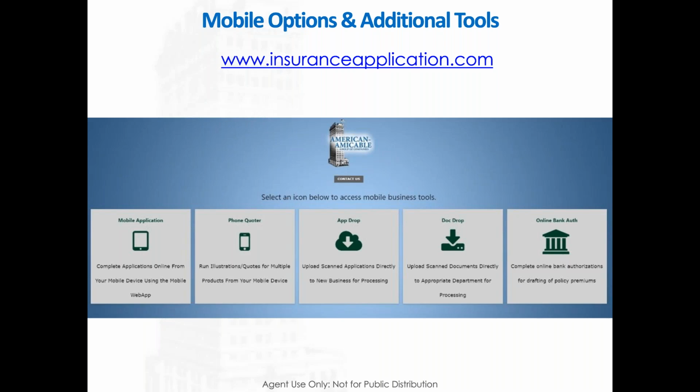So not just final expense, but if you're running term products or our whole life or some of our worksite products, the Phone Quoter will have all products that are available to you under your agent number listed there for you to choose from to run those quotes. If you do paper applications, you have the app drop and the document drop to us. You can send those to us through the website here, if you scan them and email, or scan them and upload them through the website here.